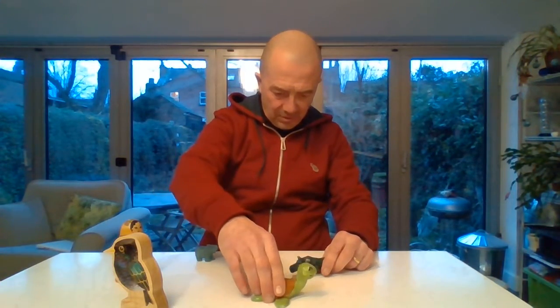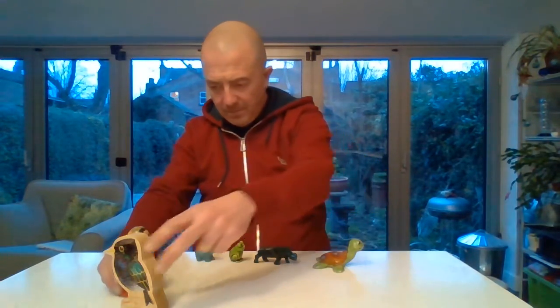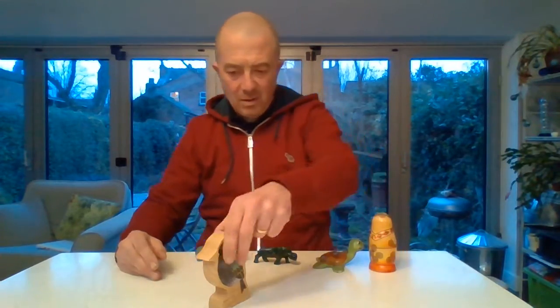Yeah, the tortoise is taller than the hippo. 3, 4. Yeah, we looked at these already. So it's a doll's. 5. And one more makes how many? That's right. There are 6 objects altogether.